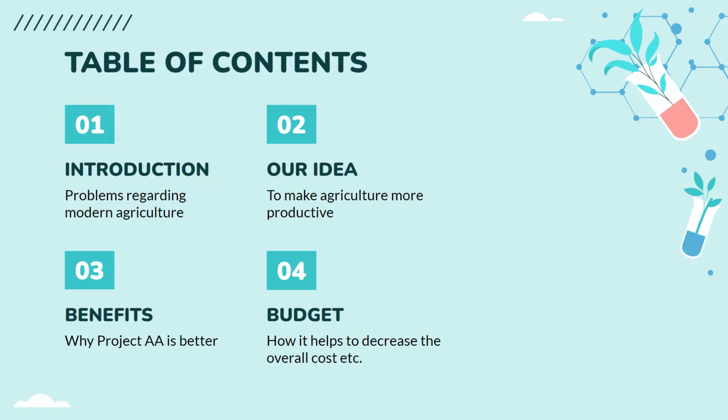Before we start, we will first divide our presentation into 4 bite-sized topics, which is the introduction, Project AA itself, why is it better, and lastly, the overall budget.